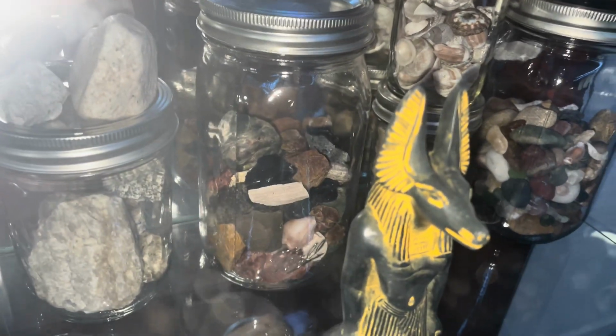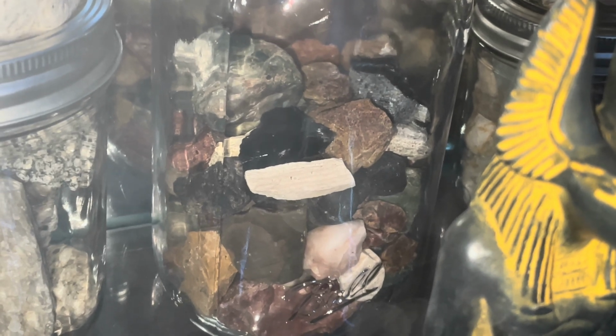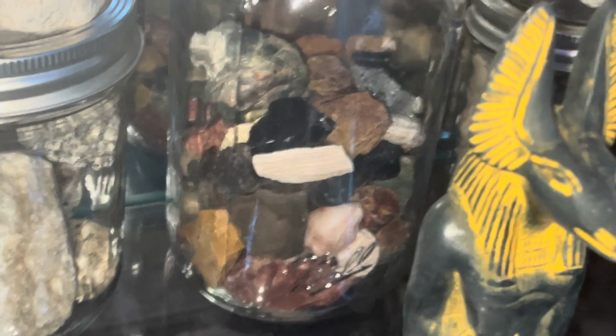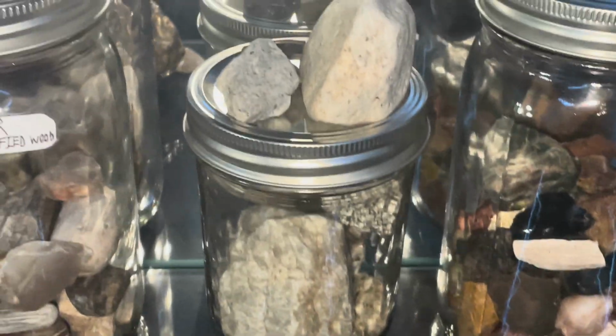Then we got some rocks here. You can tell there's a piece of petrified wood in there, some obsidian, chert. These are from a ranch here in Sonoma County, but I will not be saying where that's from. Some granite.